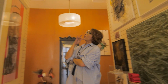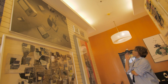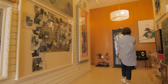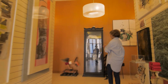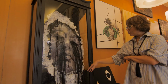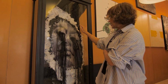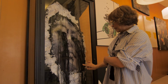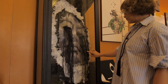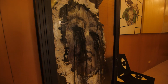I like this work. Ito kinommission ko kasi it's also about media, television, radio. Actually, can you tell? Ako ito. Feeling ko lahat yan luha. It's actually lace and thread ang ginamit ng artist dito. And then that is based on my face. You will see the likeness if you go afar.